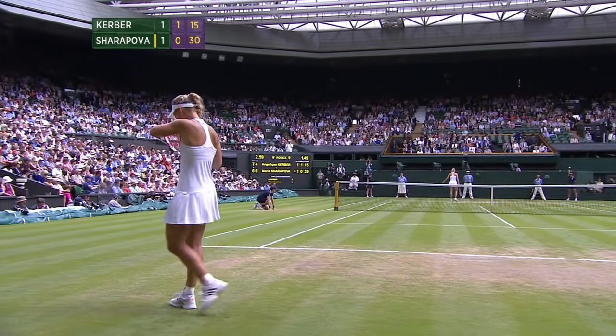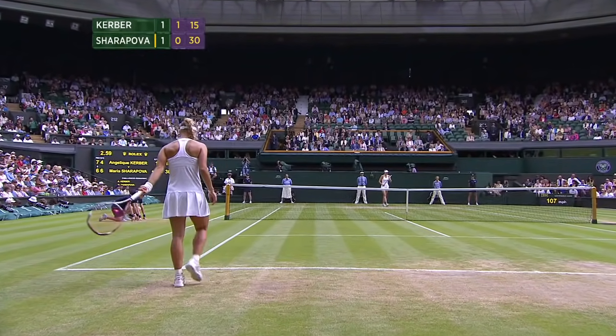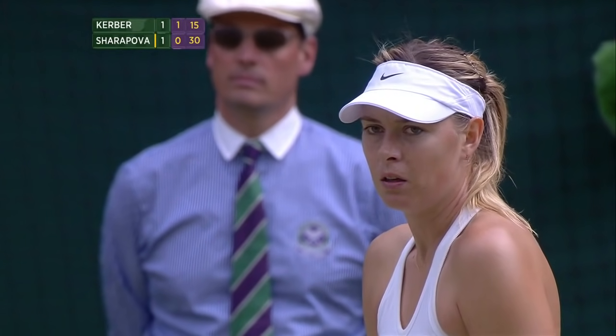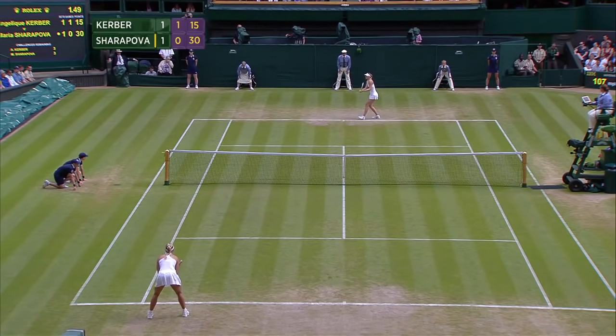And the longer this match goes, the more you have to give a little favor to Eugenie Bouchard, who does not have to play today. She got through her round of 16 match yesterday, and the winner of this will have to play her tomorrow. And this has turned out to be a very physical encounter.